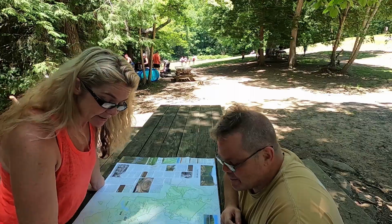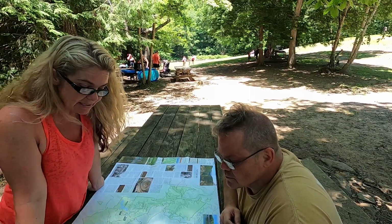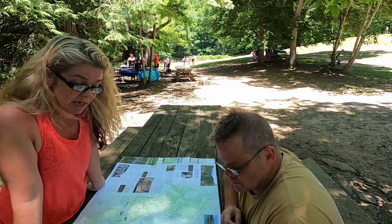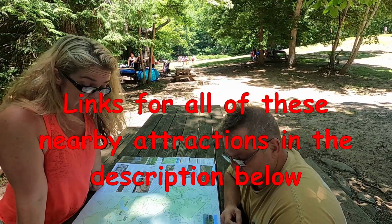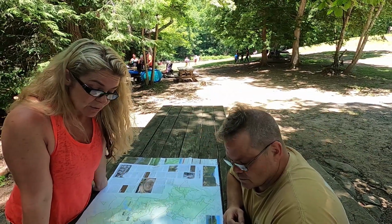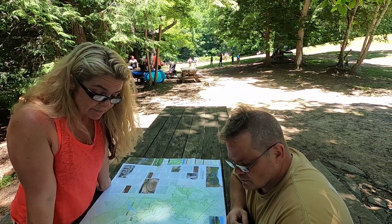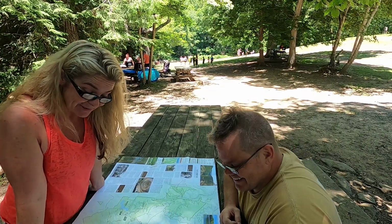All right, and let's see here. Okay, so while you're close here, let's cover these close spots. So you can bring your camper or your tent and check out some of the surrounding areas while you're here in Tennessee. You're 36 miles from Cumberland Caverns. You are 39 miles from Cumberland Mountain State Park. 15 miles from Latimer High Adventure Reservation. I do not know what that is. We'll have to do some research on that one.